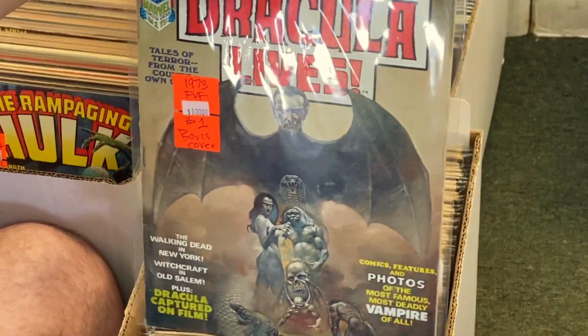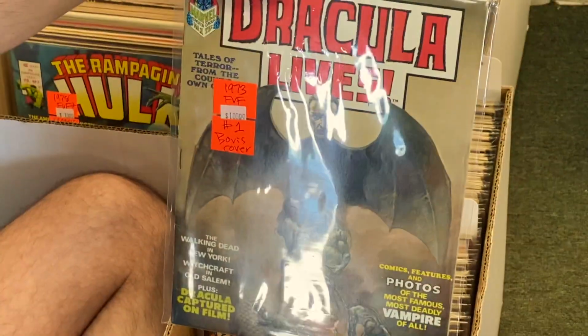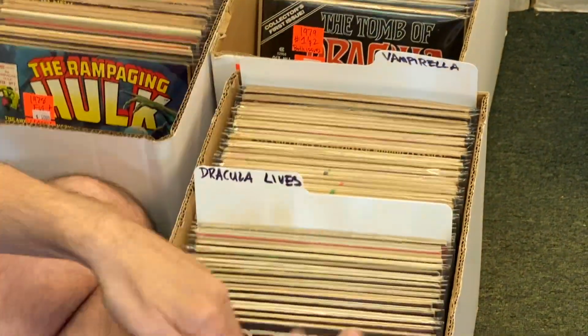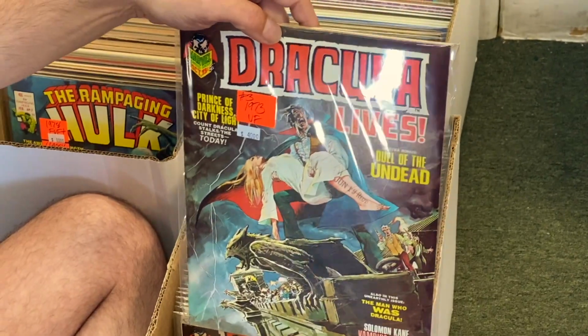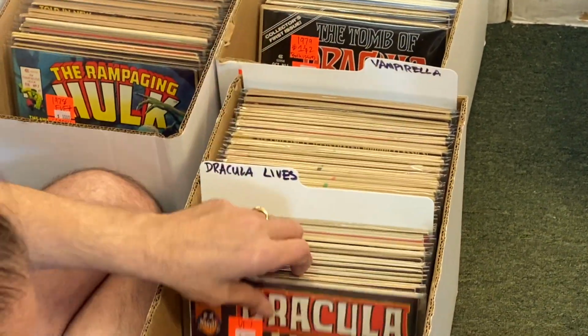This is number 1 with the Dracula Boris cover. Dracula lives, with a suspiciously lame-looking Dracula. Boris cover, you know, Vallejo. We got Neal Adams, that is. Got a couple showing us how it's done. Three of those.